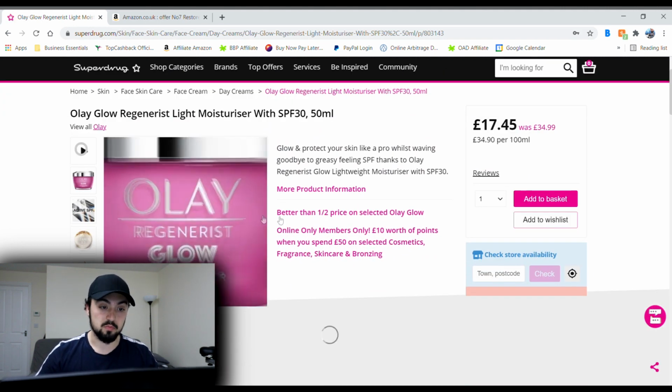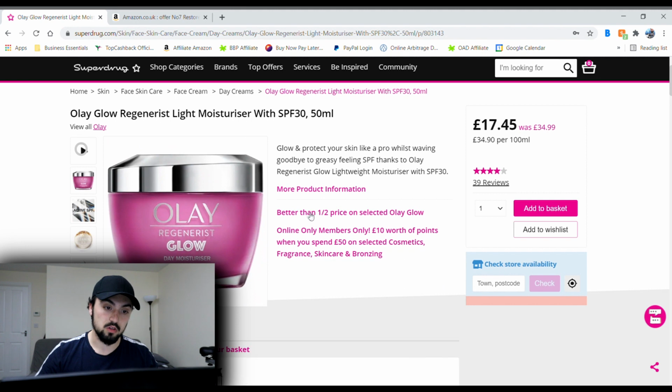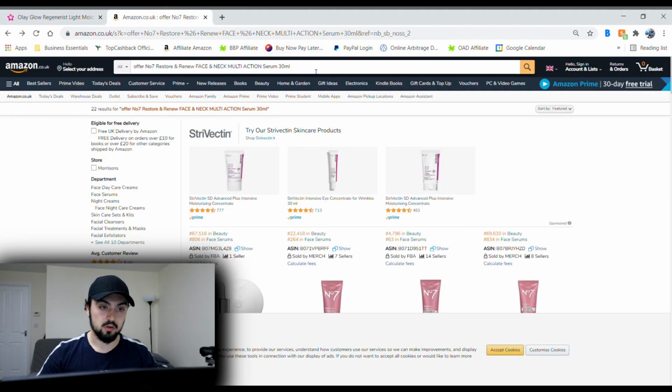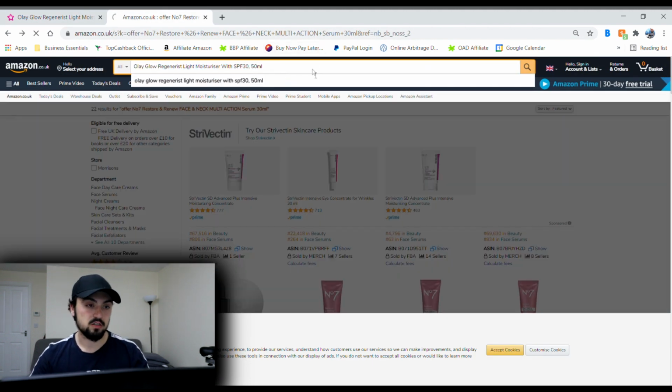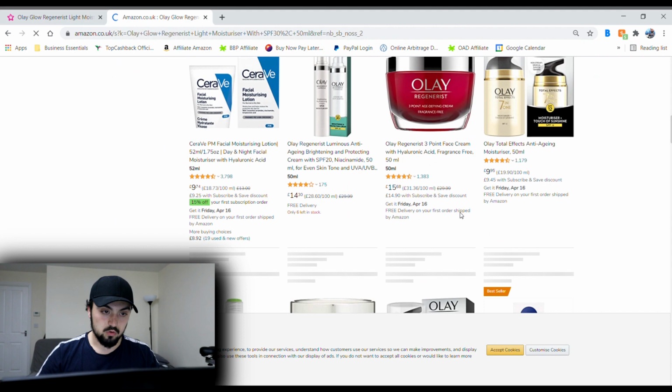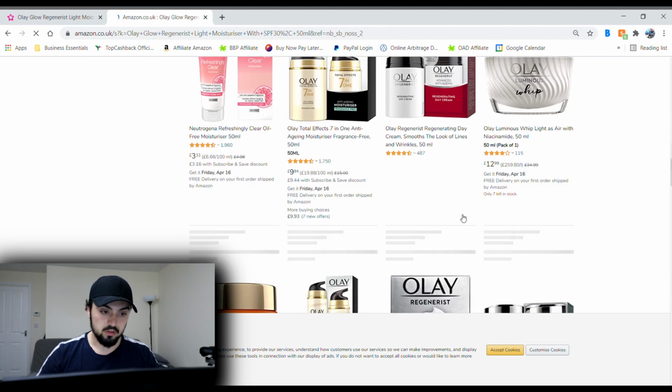So as you can see, there's plenty of offers with this one, better than half price on selected. I think you get £10 worth of points when you spend 50 and things like that. They've got many bonuses for you guys, many good stuff on top of the good prices. Is it this one? Glow, we need a glow. Come on, we need to find one.